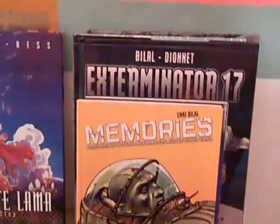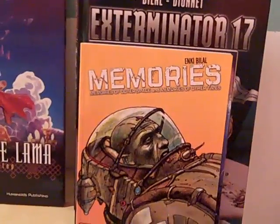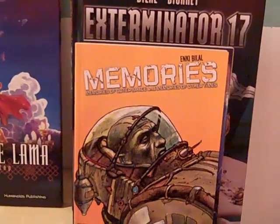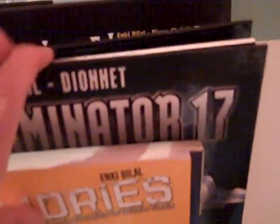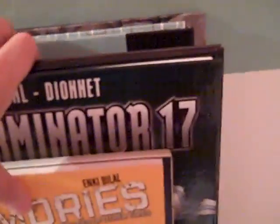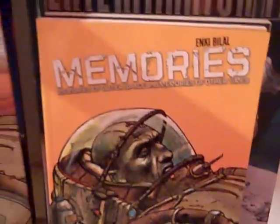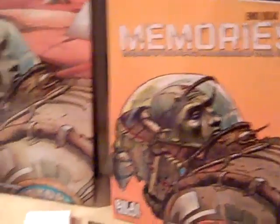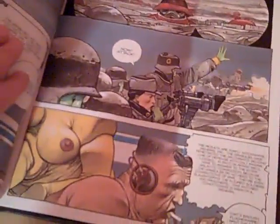I got 2 copies of Bilal's Memories. I'm guessing it's the same person coloring them, but the printing process ended up making a really substantial difference in the way the colors read. Here it is. This is the cover, which doesn't really show. Oh, there's a boob.